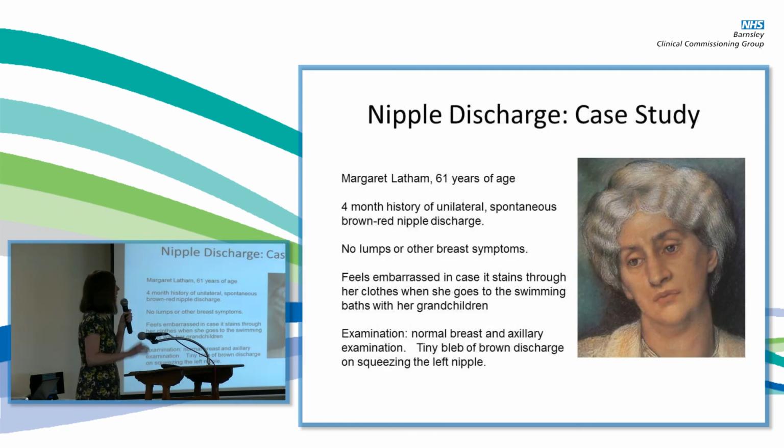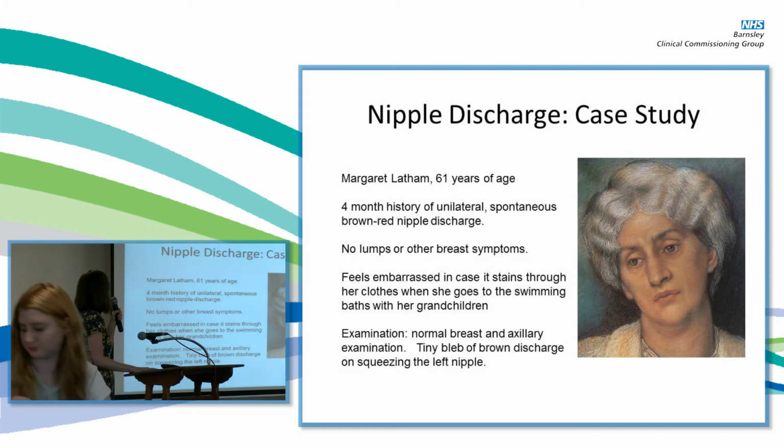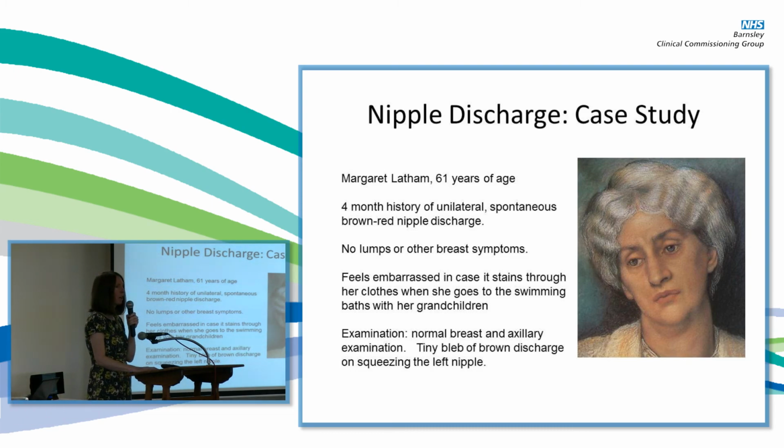So another case study, we're looking at nipple discharge now, something we see quite a lot of. So this is an older lady, 61 years of age, 4-month history of unilateral, spontaneous, brown and red nipple discharge, no other breast symptoms, no lumps on examination. She's finding it a bit embarrassing. She's worried about people noticing the discharge, particularly when she's swimming. Examination normal, but when she squeezes, you can see that there is a small little bleb of brown discharge in the left nipple.